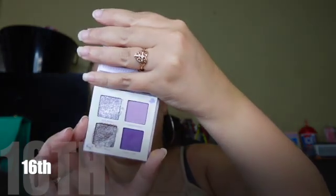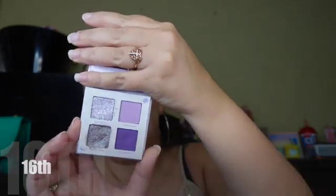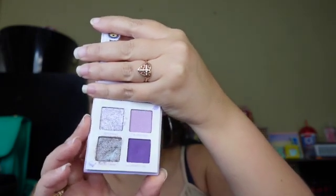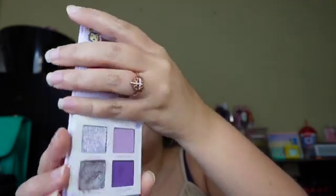Okay, next is ColourPop LaBelle of the Ball, and I really did enjoy this palette. It is simply ranking where it is because of the pressed glitter that is in here. Did not love the pressed glitter, and that's really the only reason why it ranked as low as it did. So that's why it came in at 16th place.